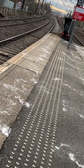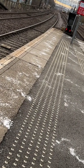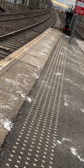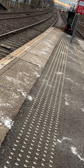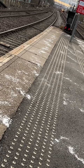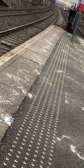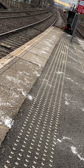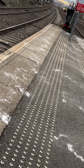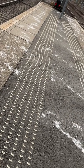So that now calls at Carlisle, Penrith, North Lakes, Oxenholme Lake District, Lancaster, Preston, Wigan North Western, Warrington Bank Quay, Crewe, Stafford, Wolverhampton, Sandwell & Dudley, Birmingham New Street, Birmingham International, Coventry, Rugby, Milton Keynes Central, Watford Junction for drop off only, and then London Euston. So, yeah.